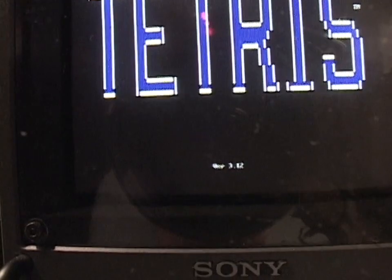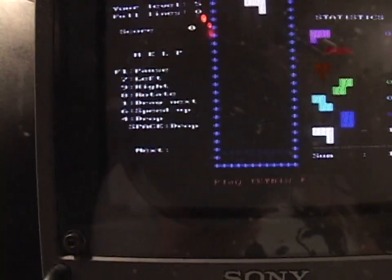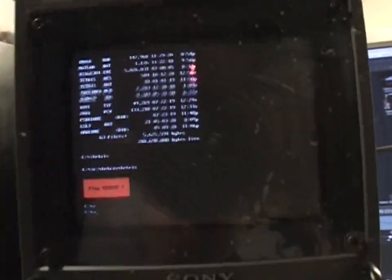Ooh, Tetris. Let's look at Tetris. I think this is text-based Tetris. Oh, there you go. Oh, okay. Oh, it was in demo mode. Well, there was Tetris.